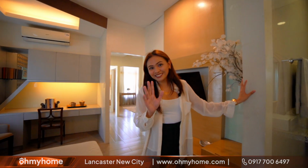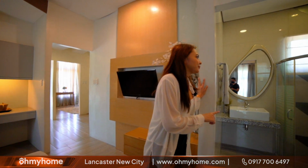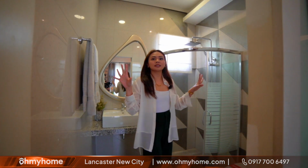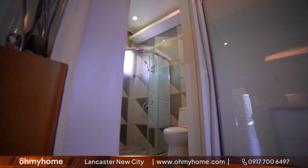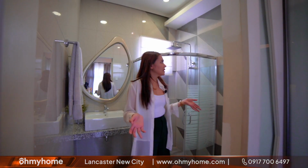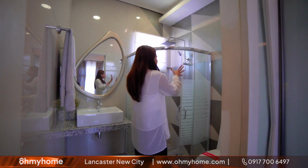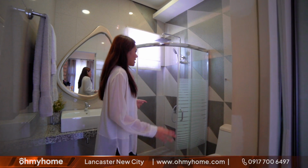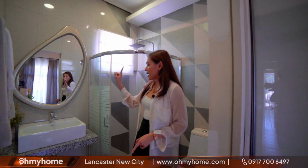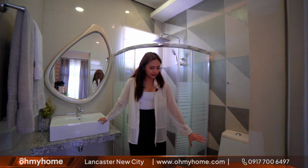Right, so in your master's bedroom, you actually get your own toilet and bath. And it's right here. So let's check it out. Here is your toilet and bath inside the master's bedroom. So of course, you can see that they put an enclosure here. However, in the actual unit that you will be purchasing, it's an open shower area. But of course, you can deck it out and put your own enclosure there as well. And of course, your home will already come with the fixtures such as your sink, your shower, your faucet over there, as well as your toilet.